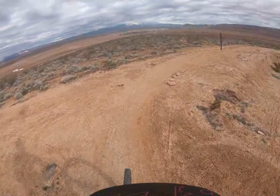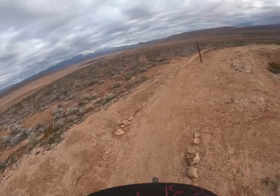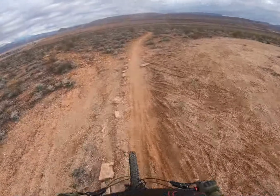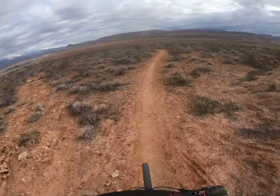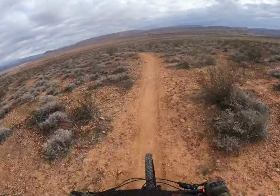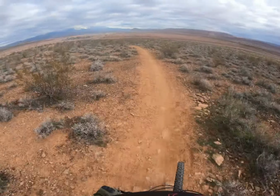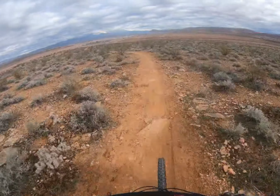Okay, we're at the top. We're gonna start the descent here. Nice, smooth, flowy descent. It's fun to play around on. Get some speed.